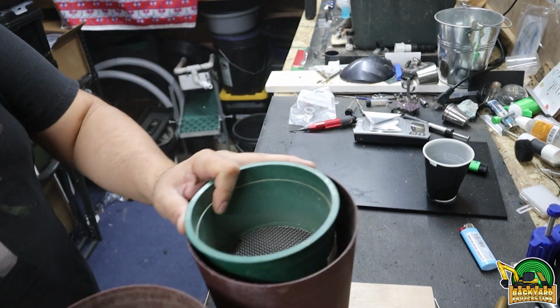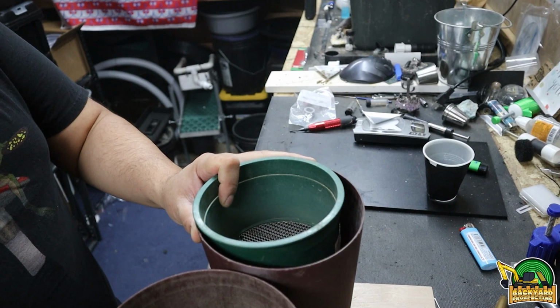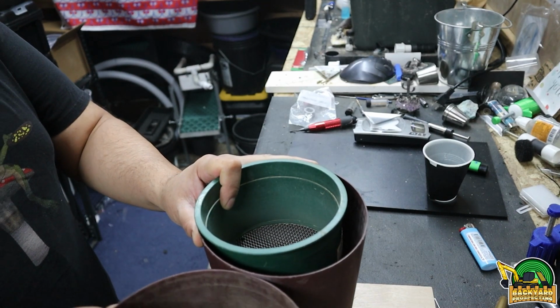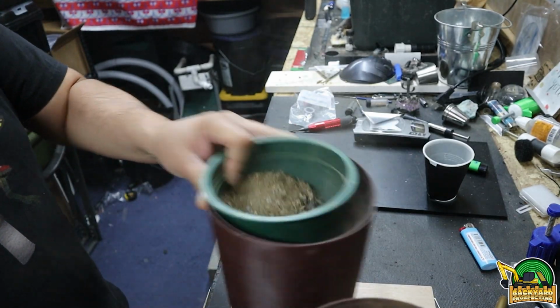Alright, well I'm going to speed past this part. Speed it up real quick. Finish shaking this out. There's not a lot of material to go through, so it's going to go really quick. And then we'll be right back to run some dirt.